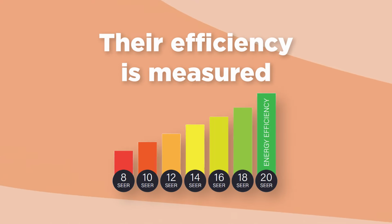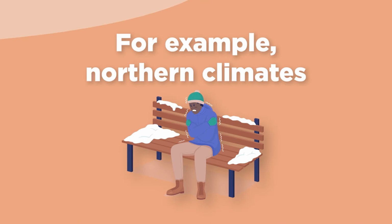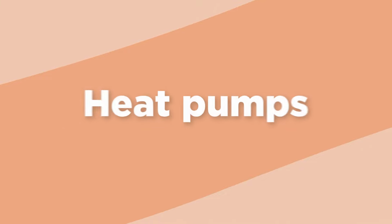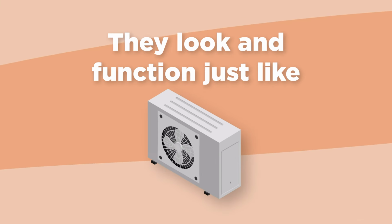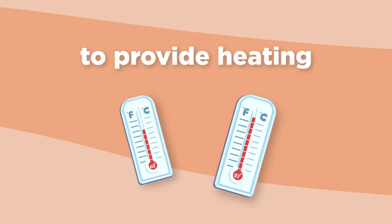Their efficiency is measured in SEER ratings. Different climates have different SEER requirements for residential AC units. For example, northern climates have lower SEER rating requirements than southern climates. Heat pumps. We talked about heat pumps earlier in the video. They look and function just like air conditioners on cooling mode, though they can run in reverse to provide heating.